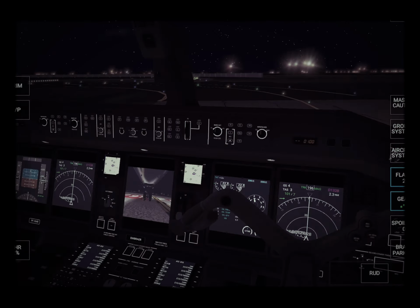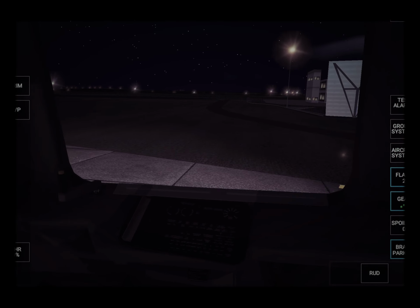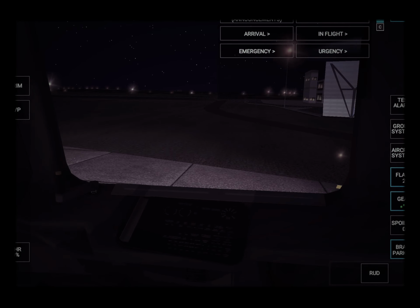Cabin crew, prepare doors for departure and cross check. Cabin crew, prepare for takeoff.